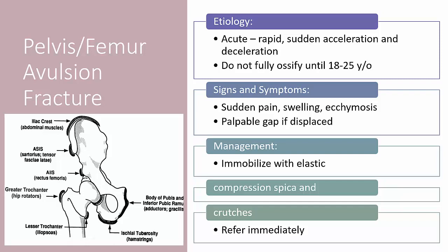Irritation of the growth plate can also occur without an avulsion fracture, which is known as an apophysitis. In an apophysitis, there is a traction injury to the tissue, which means that the body is going to respond by laying down more bone tissue, which can often result in a little bony outgrowth to try to prevent the tendon from rupturing off the bone.